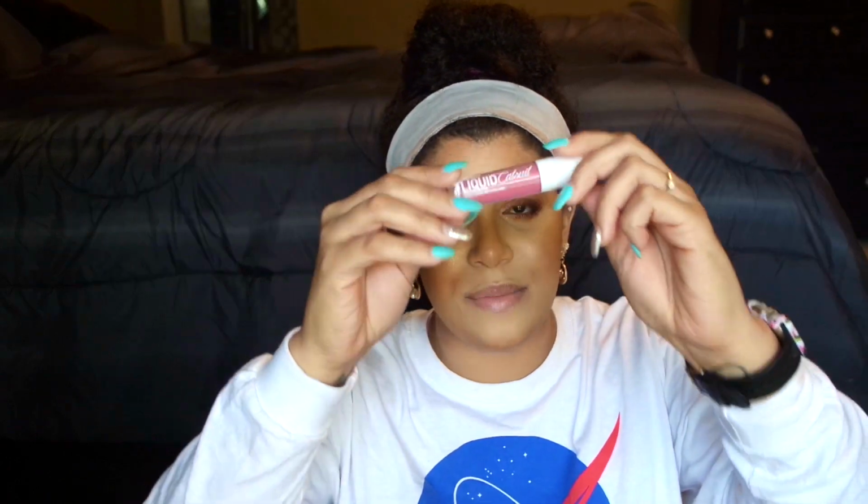The Wet n Wild Liquid Catsuit in the shade Chic Got Real. So it's kind of like this mauve pink shade. I think it's perfect. Summer is here. My eyes have a little bit of that mauve-ish shade to it. So I'm going to put that on the bottom lip.